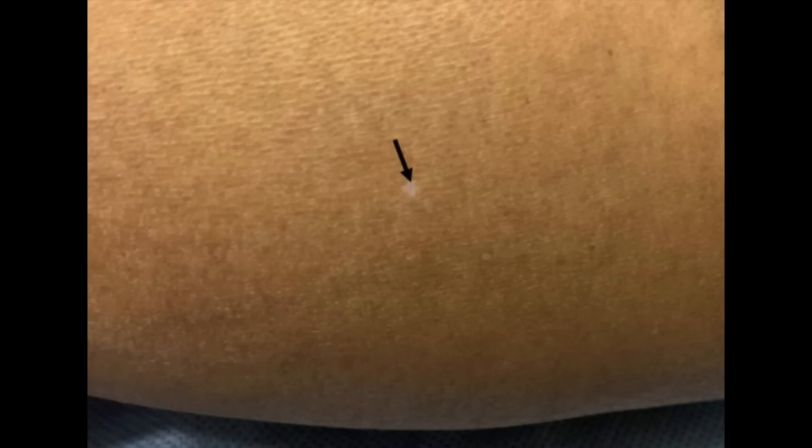They're small, flat, usually 3 to 5 millimeters in diameter. Upwards of 80% of people over the age of 50 have multiple of these white spots. They happen in both men and women, and they also happen in people who have skin of color.